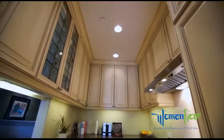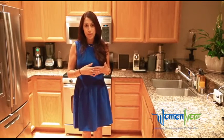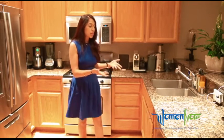Even if there's something small wrong with it, they can call the warranty company right away before it causes further damage. So appliances like this, stainless steel, maybe not a must in an investment property. Black, white, or stainless is absolutely fine, just as long as they're newer, they are maintained, and you have the warranty. Again, we talked about the granite countertops, definitely worth the investment.